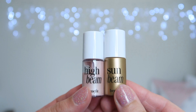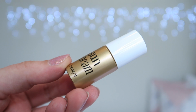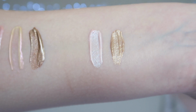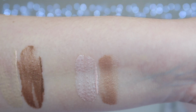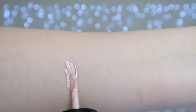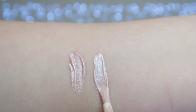I have the mini size of the Benefit highlighters. They have brush tips which are softer than the plastic ones, obviously. The Benefit High Beam is similar to Pink Glam, being pink with a silver shine, and Sunbeam is most similar to Bronzing Glam, being a lighter bronze colour with a gold shine. So I'm going to compare the Benefit High Beam with the Tony Moly Pink Glam. These two highlighters look very similar on my arm, but they're not quite dupes. Pink Glam definitely looks pinker, whereas High Beam looks lighter and more silver based.